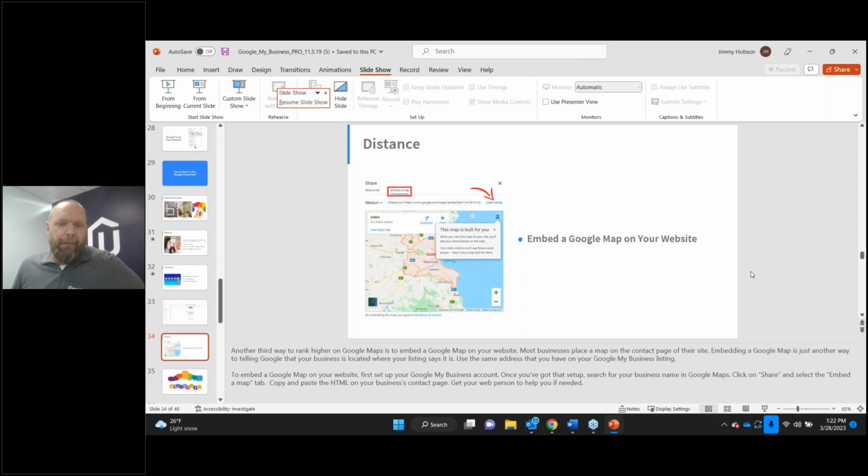Basically most businesses place a map on the contact page of their site. It's just another way of telling Google your business is located where your listing says it is. So I don't have a custom website. We're based off our corporate site, so I don't do this. But for you guys that have individual sites or more customizable sites, something in WordPress, whatever, it may make sense to add this on. Any good web developer can do this. And frankly, a lot of you can do it yourself. It doesn't take a great skill set. I'm not teaching that class today though, so no need to talk any further about that.